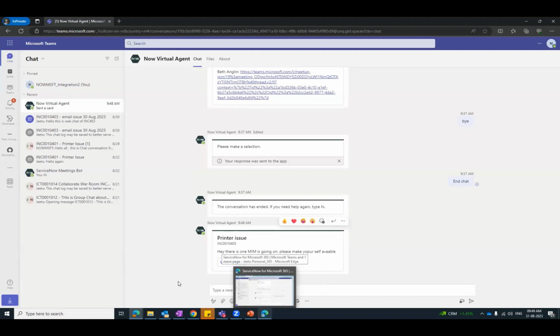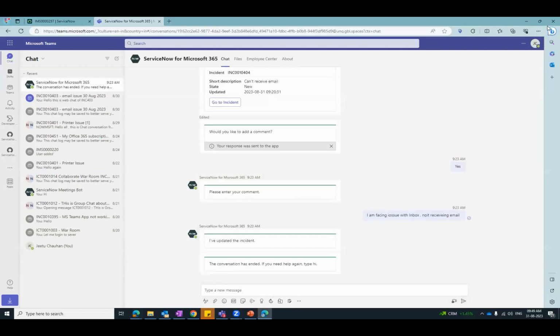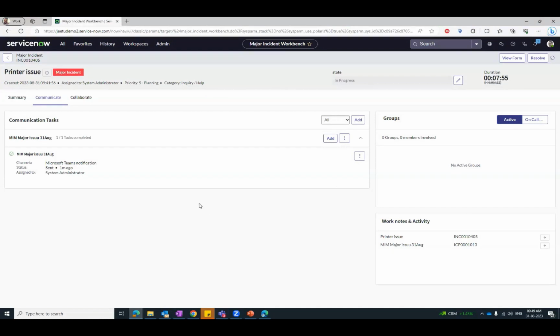Yeah, absolutely. Robert asks, how will the MS Teams integration impact Now Mobile? They don't really impact. You can have both. It's kind of up to you. Some people might prefer just to use Teams. Some people might prefer to use Now Mobile. I don't think it's one or the other.